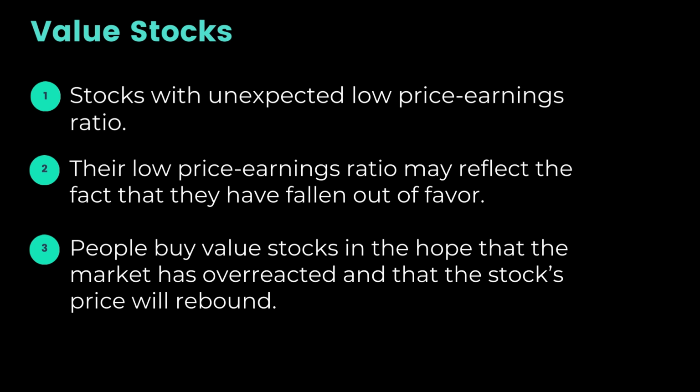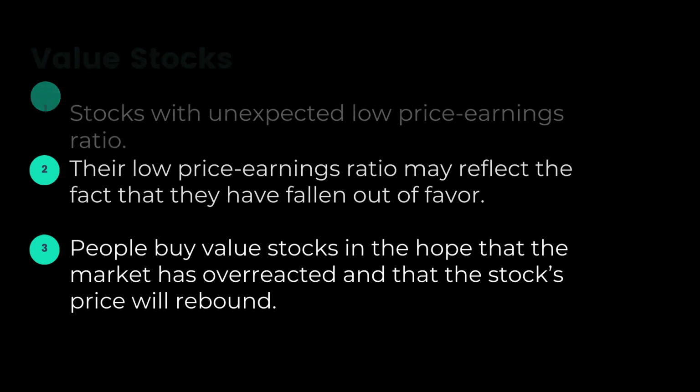Value stocks may be growth or income stocks, and their low price-earnings ratio may reflect the fact that they have fallen out of favor with investors for some reason. People buy value stocks in the hope that the market has overreacted and that the stock's price will rebound.